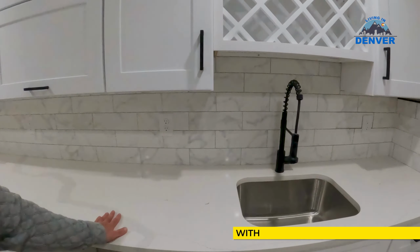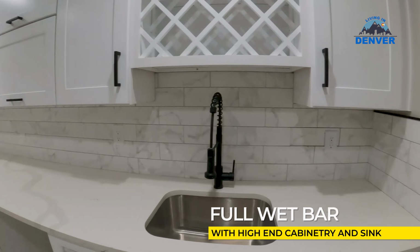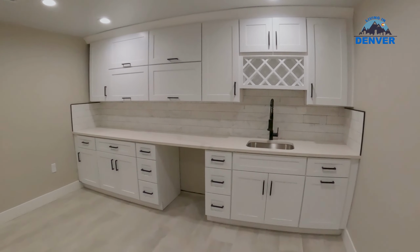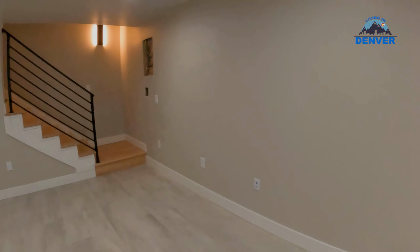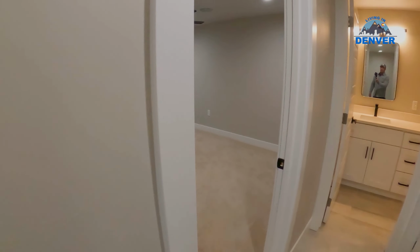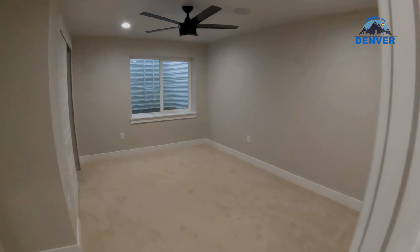So as you can see, they've installed a full wet bar. It's got an undercab for a refrigerator as well as a nice sink here. I really like the backsplash. Everything is nice and clean and just light colors. I think they did a good job just with the selection of the colors and the finishes. Everything that they did down here on this lower level is really nice. So on this lower level, you've got 1 bathroom and 1 bedroom.